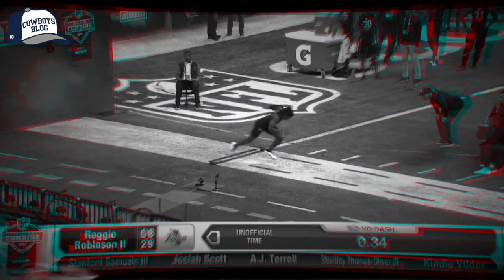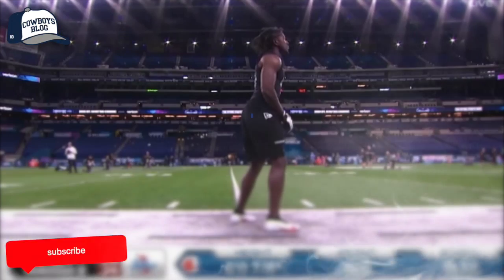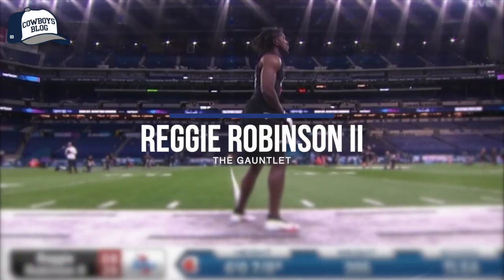Right now we're taking a look at his 40-yard dash from the scouting combine, 4.49 in the first one, and then he closes it out with a 4.44. Now we're going to take a look at the gauntlet. This is one of my favorite drills at the scouting combine. You get a really good look at their hands. I'm going to give you a first look at Reggie Robinson, and then a look at Trayvon Diggs, and you'll notice a little bit of difference.